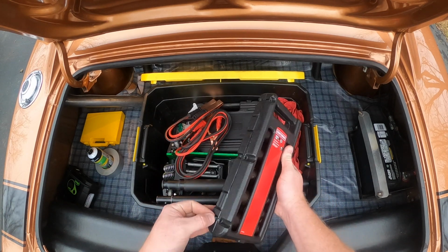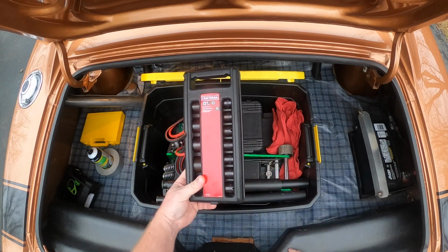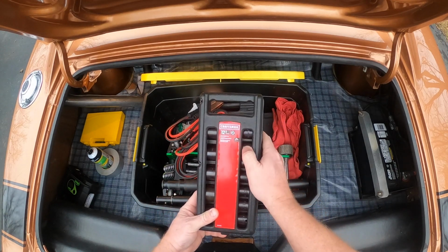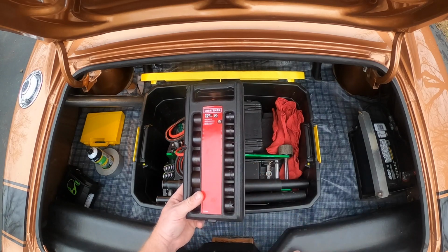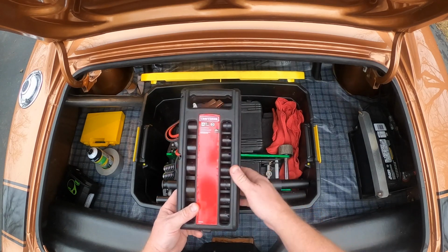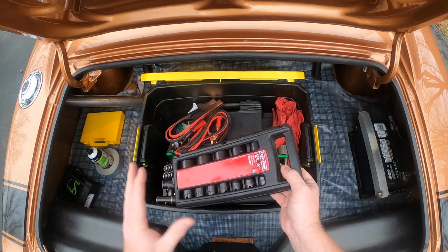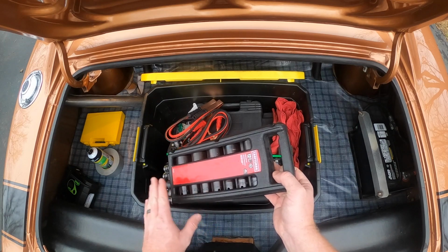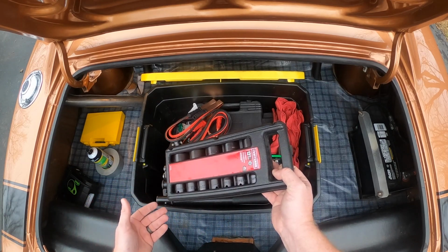Making a mess. Got a good set of sockets, heavy duty Craftsman sockets. I do have a breaker bar in here. And these are useful, obviously, if you don't have a lug wrench, use this, or heaven forbid, you have to do something with your suspension or other heavy duty stuff, you're going to want a breaker bar, you are going to want some heavy duty sockets.